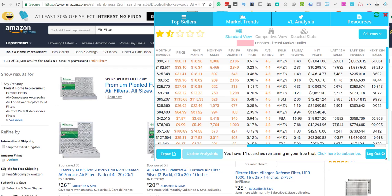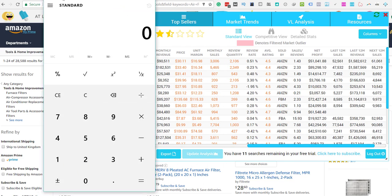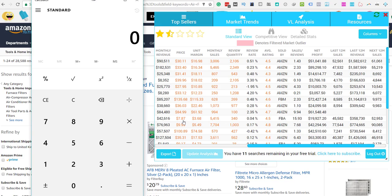So if I was to pop out a calculator, it would be a matter of, which one were we on? I think it was that one. 42,000. No, sorry. It's literally a case of 5,415 divided by 30, and that tells me they sold 180 units. And you can just keep on going forth.